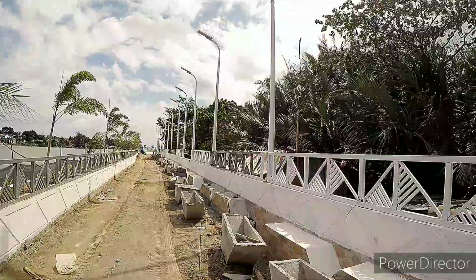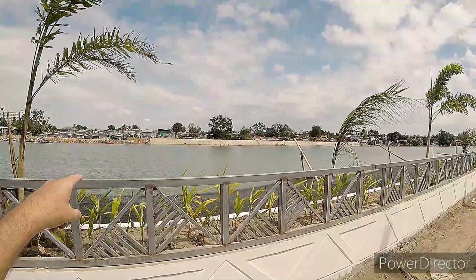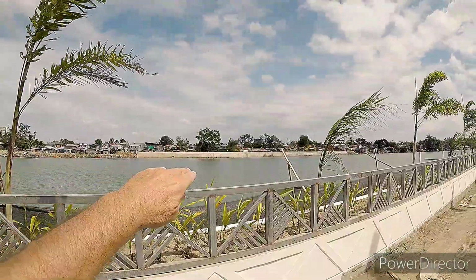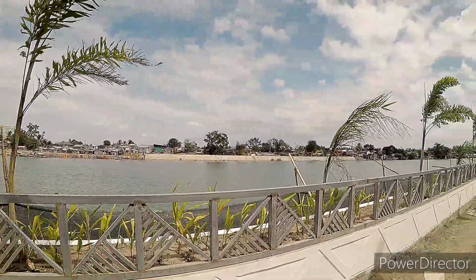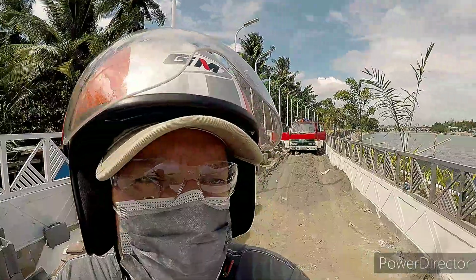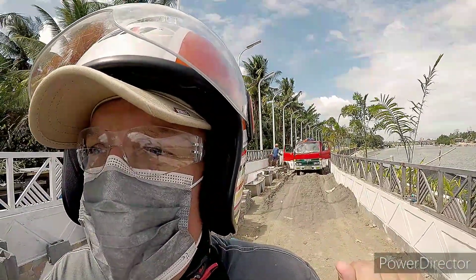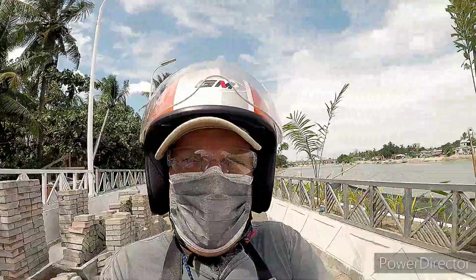So, Davao River, Bankerahan River. This is Bukanan over this side, and this is where they're doing the river defences. However, on this side, they're putting in a boulevard. Yeah, they're putting in a boulevard.